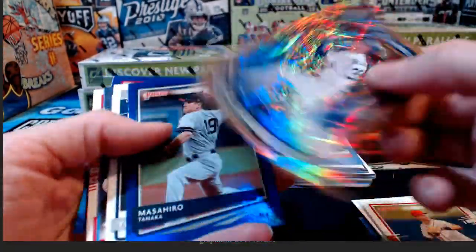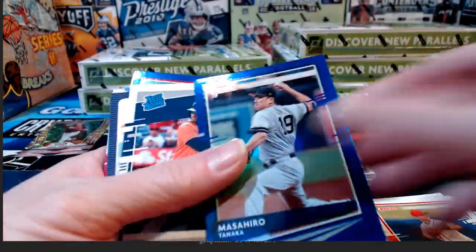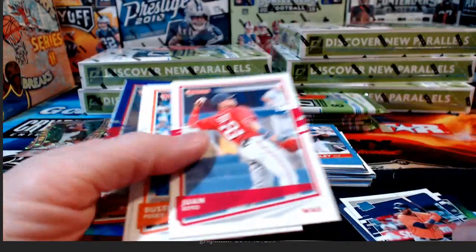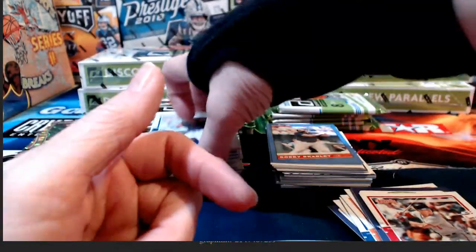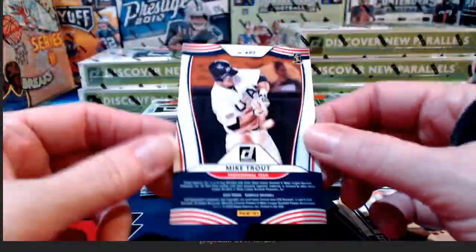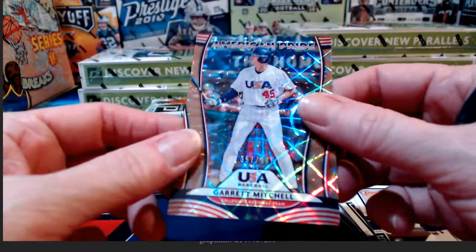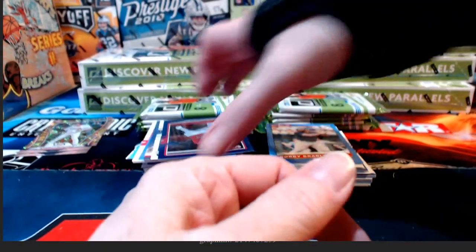Another higher numbered insert, being numbered to 999. I don't personally get much of a thrill out of inserts that are that high numbered. I'd rather them just not number them than to be numbered to 999, but I guess some people like it that way.